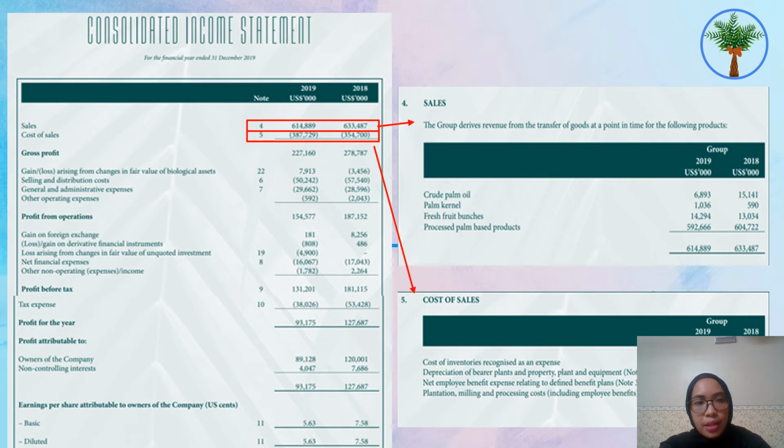Okay, as we can see in the consolidated income statement, the sales of the company declined from 2018 to 2019. The group derived revenue from the transfer of goods at a point in time for the following products, which are crude palm oil, palm kernel, fresh fruit bunches, and processed palm-based products.